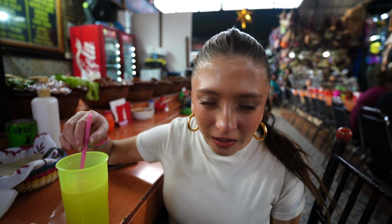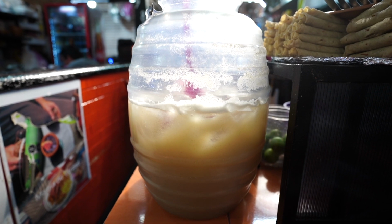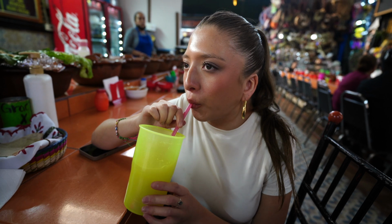So one of my favorite things about Mexico is that you can find so many places that have agua fresca and all different kinds of fruits that you can't normally find back in the States. So I love it because it keeps me from drinking pop. I just get a bunch of agua frescas everywhere we go. And this one I got is the guayaba, which is also one of my favorites. It's just so light, fresh, and slightly sweet. It's perfect.